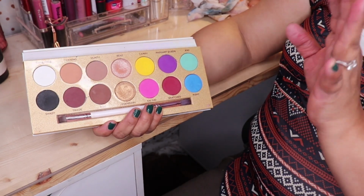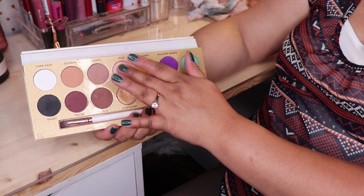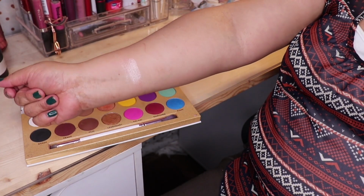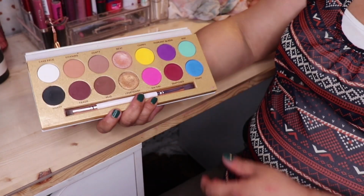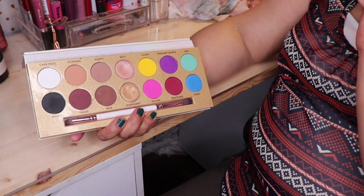The one shade that I really like from this palette is called Beat, which is the shimmer shade right here. I've used this shade as a highlight on my face before. It is so pretty, so reflective. I like that it has a white in there, and it also has a black, so you can deepen out your outer corner with the black, and then highlight with the white.